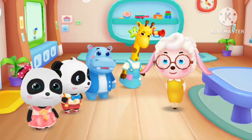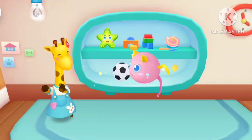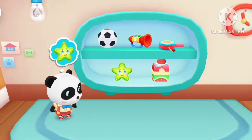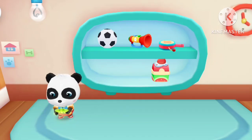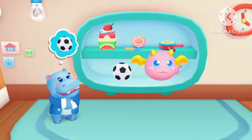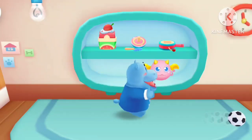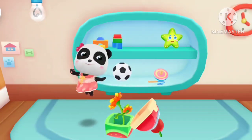It's toy time. Pick your favorite toys. Let's play with some toys. Wow, it's fun. Wait. I will catch you! Stop there! I'll show you how good I am! Oh, my ball! How fun! Amazing!